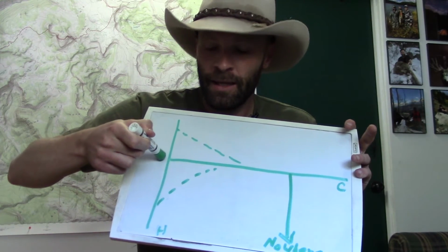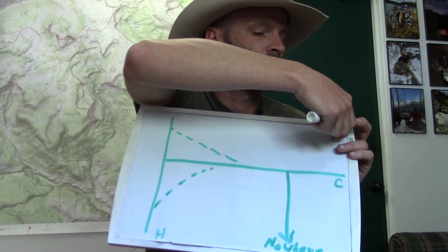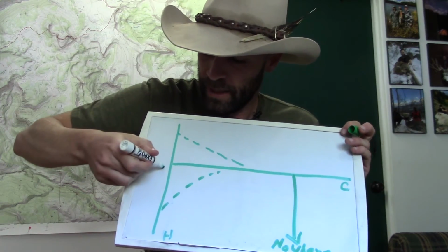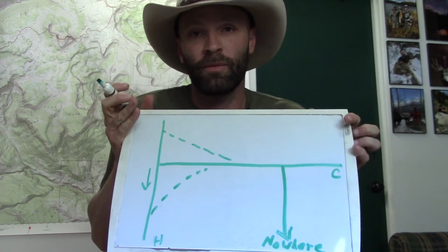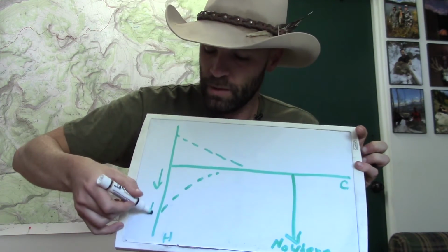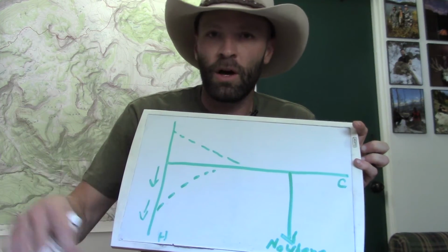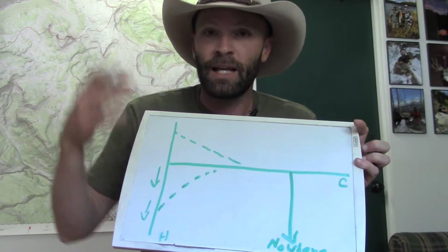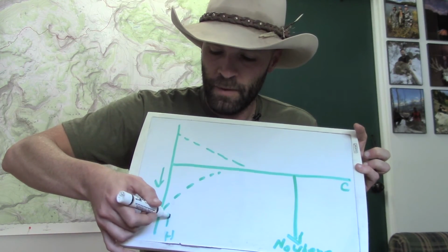We hit the T and we go left, okay? We take a left. So our brain knows we're going to have to take a right when we come home if we use the same trails, right? So we go left. We go down here, we go hunting. Have a long day. Time to go back to camp. All right, so we start heading back to camp.